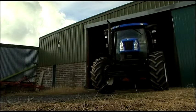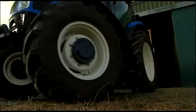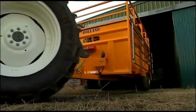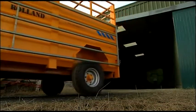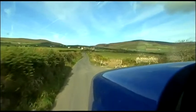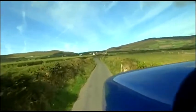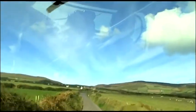A tractor is a vehicle which is not a speed machine. There are tractors today which do up to 50 kilometres an hour, although the two-wheel drive ones are 30 kilometres and the four-wheel drive ones are 40 kilometres. And you find that on the road at 40 kilometres it's really enough because the roads are quite bumpy.